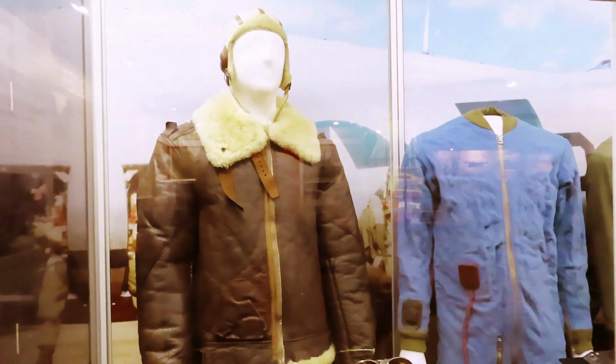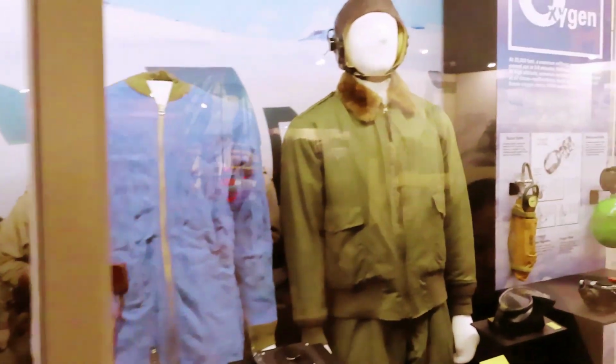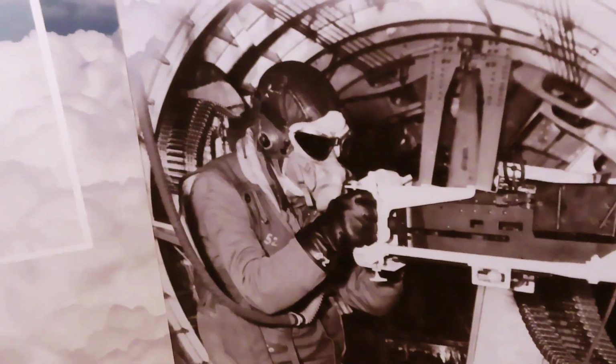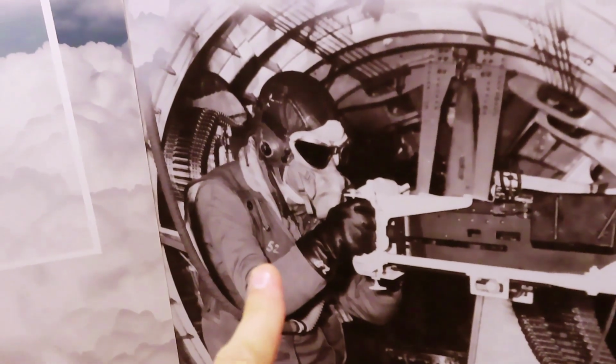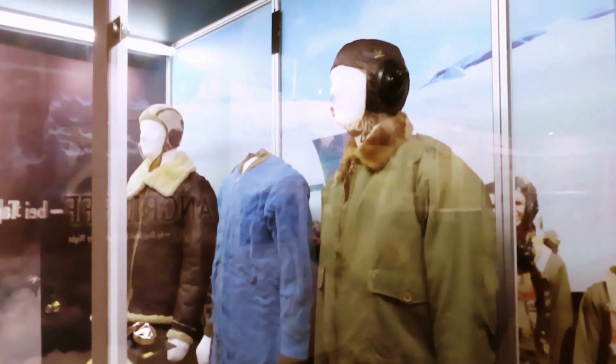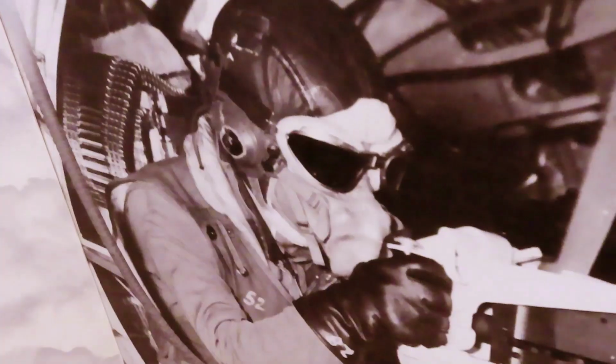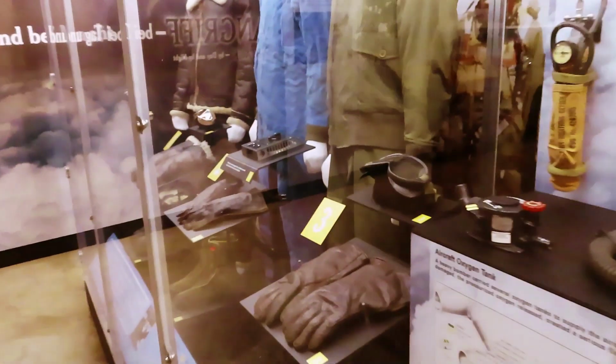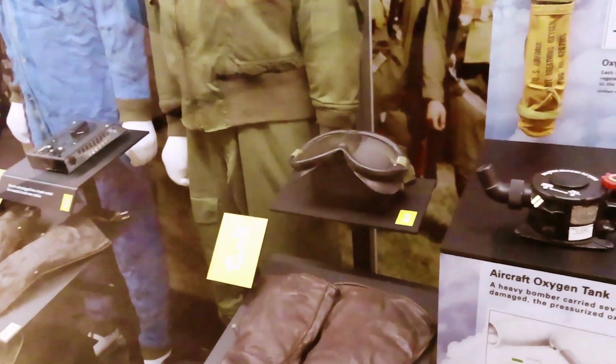And this is early bomber crew clothing. And this is an individual with the clothing on, and this is the actual clothing. And he has the glasses on, and these are the glasses.